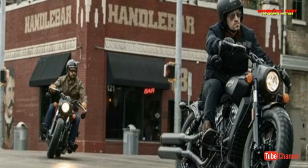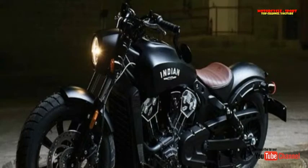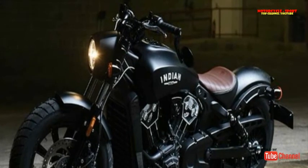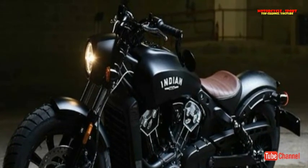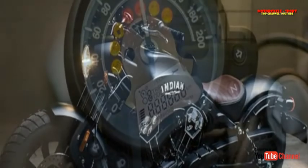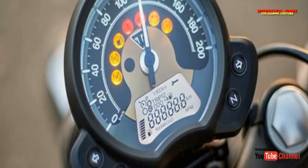Comparatively, at just 9.1 liters, the Bonneville Bobber gets a lower capacity fuel tank, which can be a big snag if you're planning a longer stint on the highway. The saddle is placed at 690mm, with a wheelbase of 1,510mm. The bike weighs 228 kilograms curb, which is much lower than its competition.